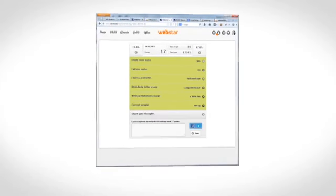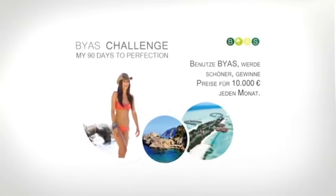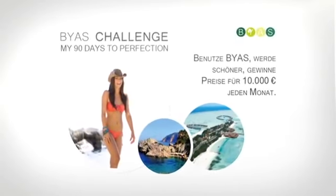Get started with Webstar and determine how much you want to lose within 90 days. Enter your targets into your personalized coaching center. You can go there at any time to check up on your daily progress in order to achieve the best results with the Body Lifter. Points are issued for everything, and you can see them displayed in a clear graphic format as a form of progress monitoring. This means you can see at a glance how well you have supported the effect of the Body Lifter. Then sign up at Webstar for the BYAS Challenge, My 90 Days to Perfection.